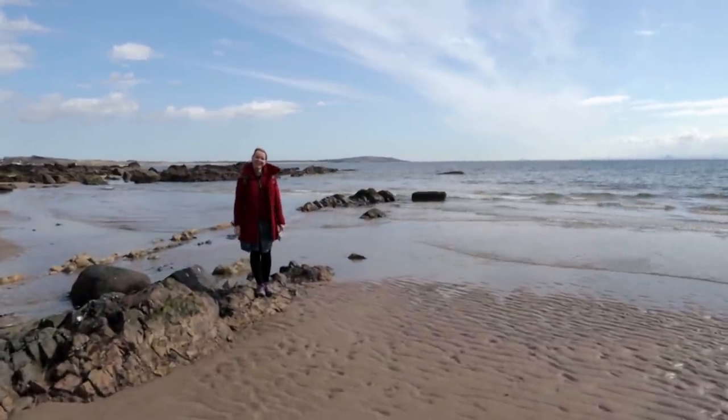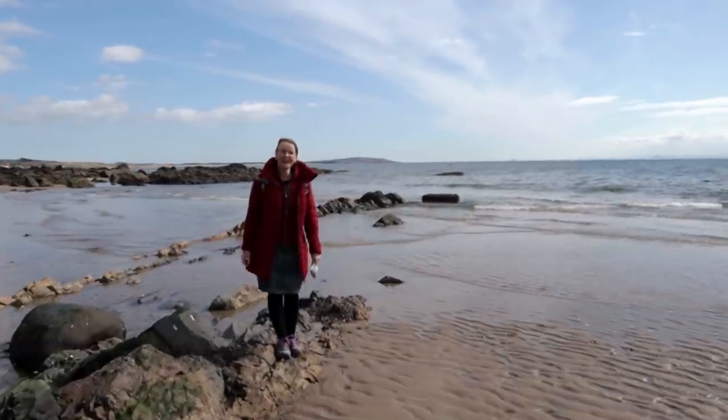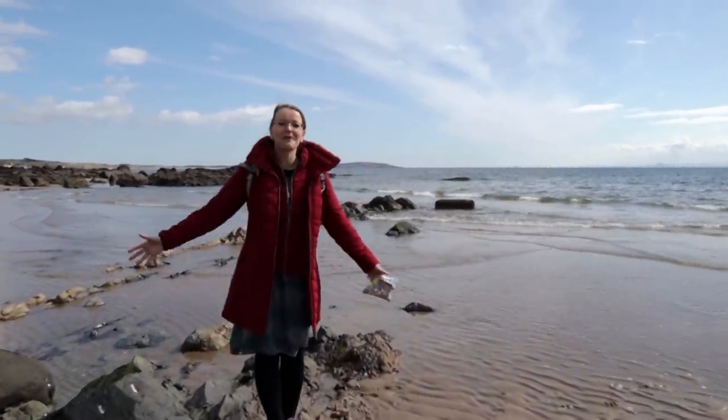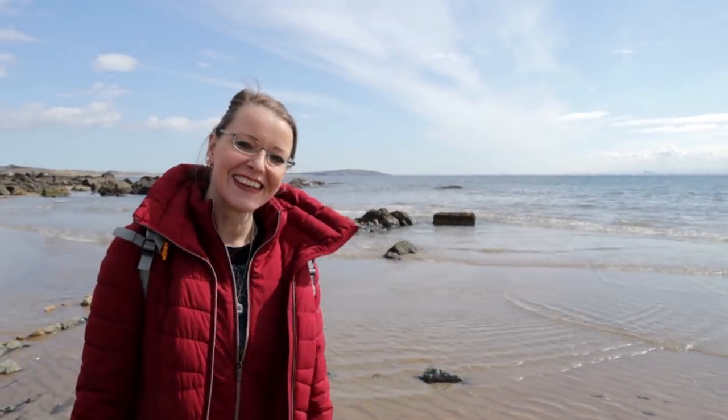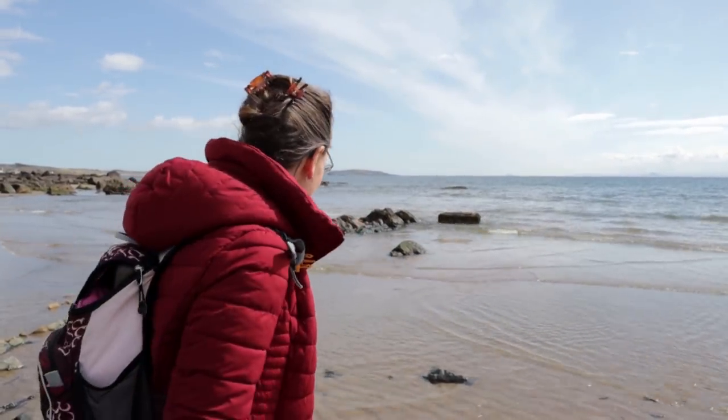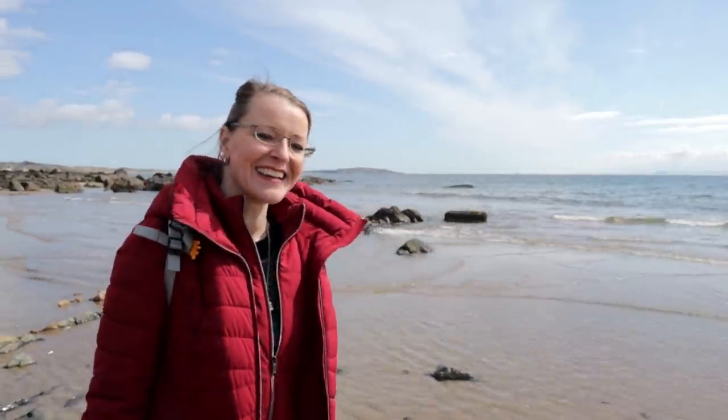He's standing up on top of that rock to avoid the incoming tide. Yeah, I'm on top of the mountain. I don't think you'll manage to keep out of the water for very much longer. Nope, it's coming in.